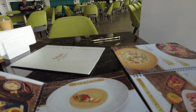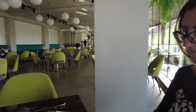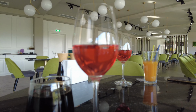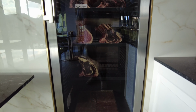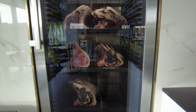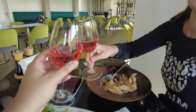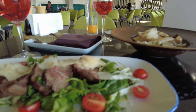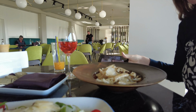After so much swimming, we are hungry. Let's see what we can find here. There's some beef with salad and some pasta with truffles. They both look very good.